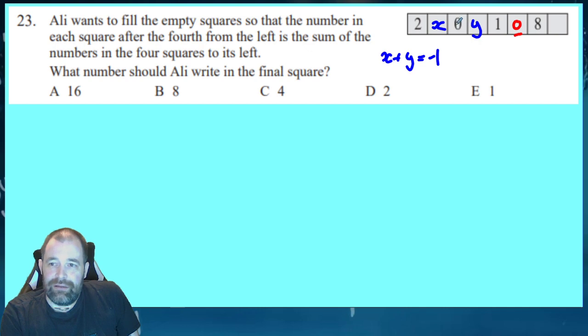To work out 8, 0 plus y plus 1 plus 0 is 8, so y must be 7. And 7 plus 1 plus 0 plus 8 is 16. So we think it's 16. We didn't need to work out what x was. x would have been negative 8, I think.